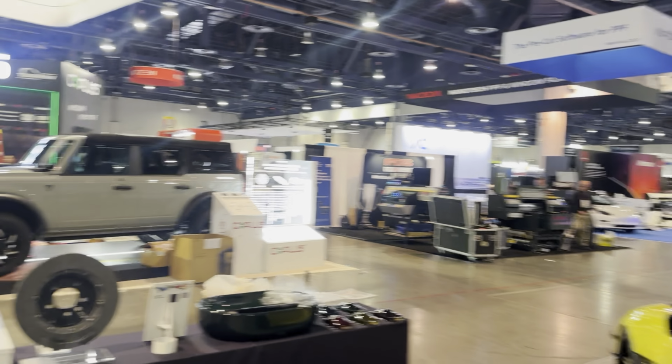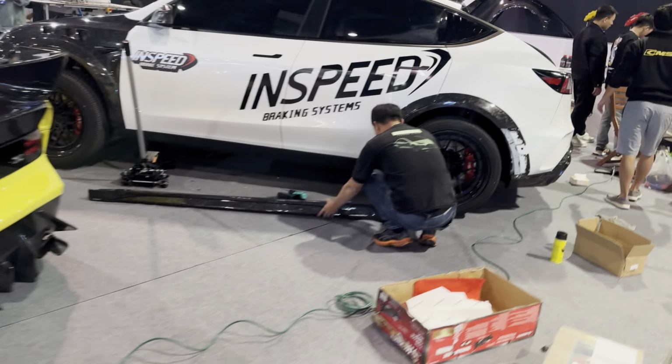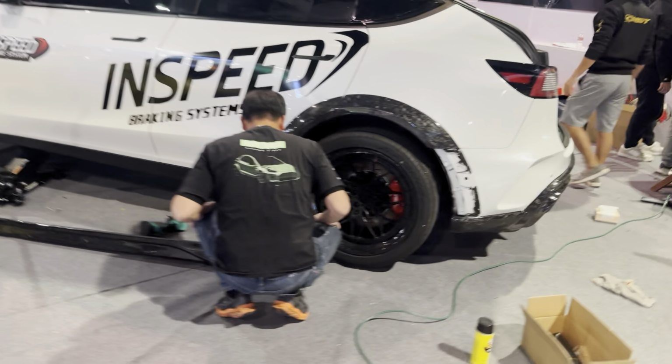Everybody is still getting set up ready for SEMA. There's trash everywhere. There's still stuff just everywhere. We're still getting this Model Y prepared with a couple last minute adjustments. I didn't film it because I wasn't prepared for it whatsoever, but I just randomly ran into Weston Champlin and I got to take a picture of him next to his Cummins Mustang. That's crazy.